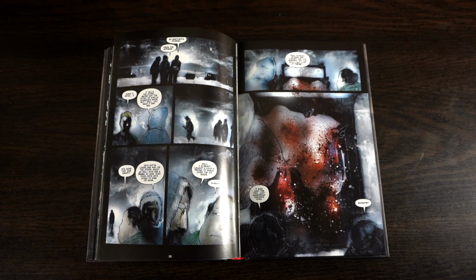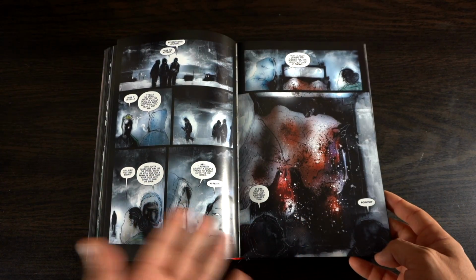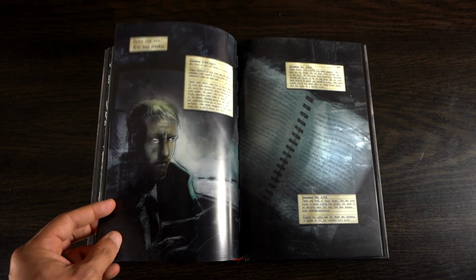It felt like a tower defense game, but featuring an actual story and zombies. Really fun stuff, though. Very gruesome, if you can't tell. This is not for children. There's a lot of violence.